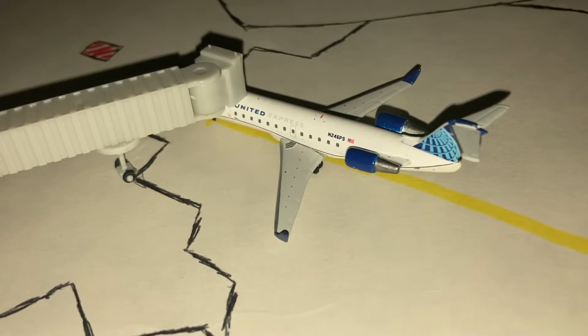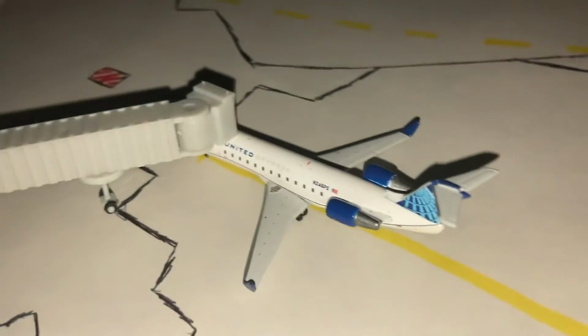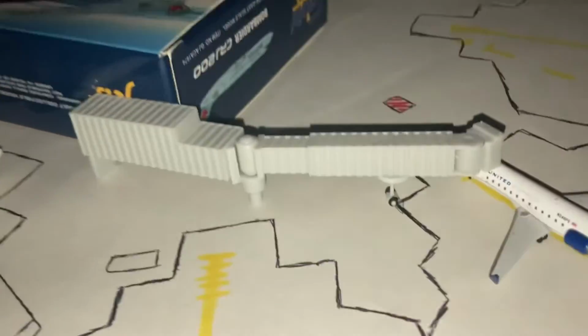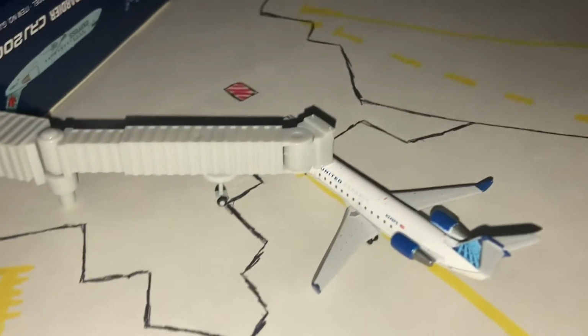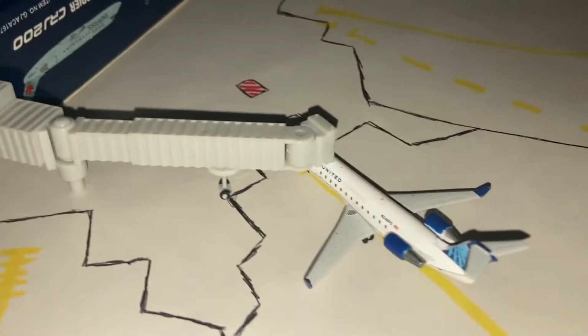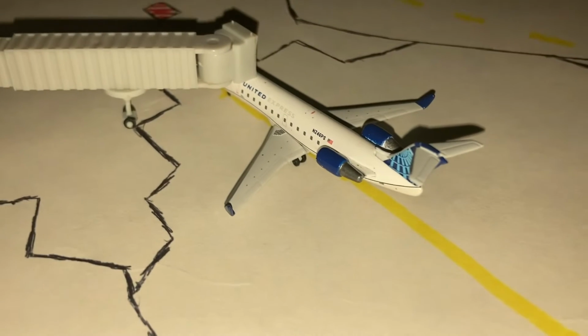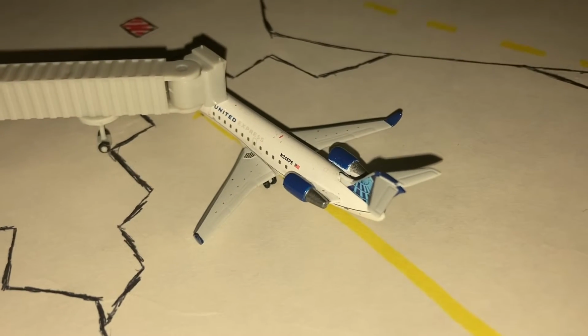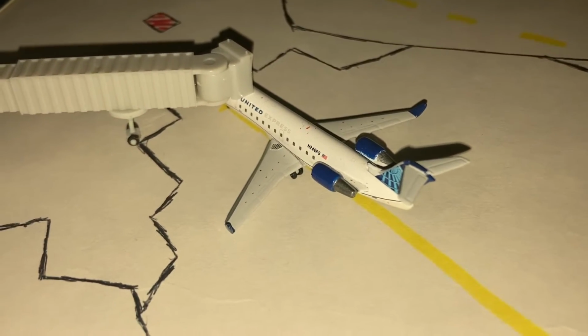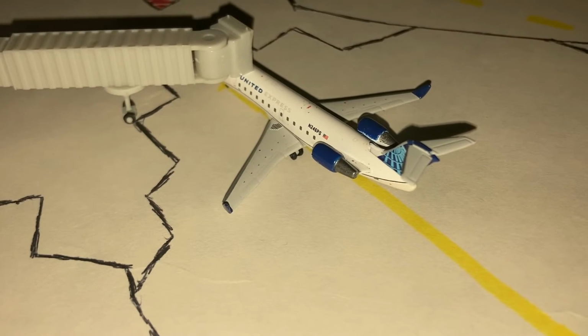But here we have this Aero Wisconsin operated United Express CRJ200. Yes, the jet bridge is completely on top of it. I had to use the long jet bridge because this gate is kind of far away from the terminal, so we're using the long jet bridge by JC Wings, and unfortunately you can't adjust that one, so it just has to sit on top of the aircraft. So very realism 100%. This one arrived from Chicago O'Hare, and again is staying overnight and doing the turnaround and heading back out there.